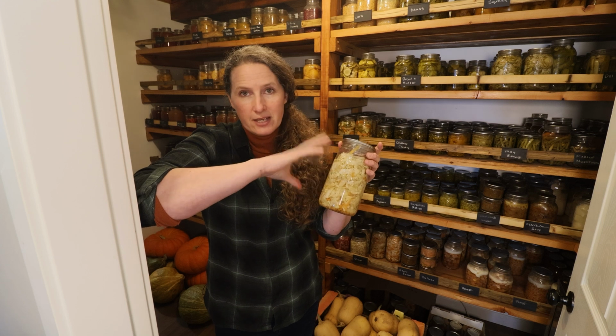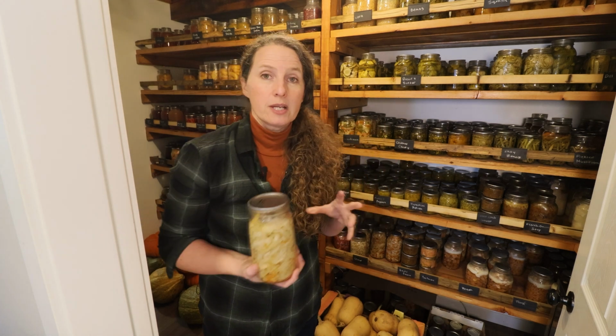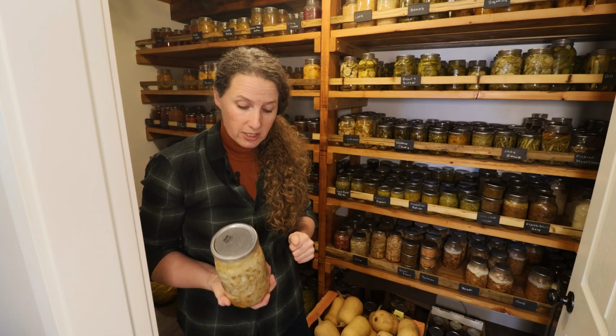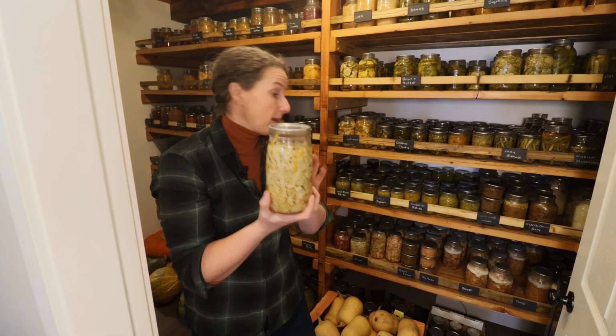But what I do with this is I drain it out and then I just make coleslaw like I normally would, or I drain it out and we use it on pork tacos, which is really delicious. This is just a really fun one to have on the shelves and super inexpensive.